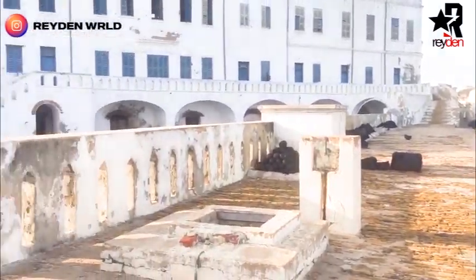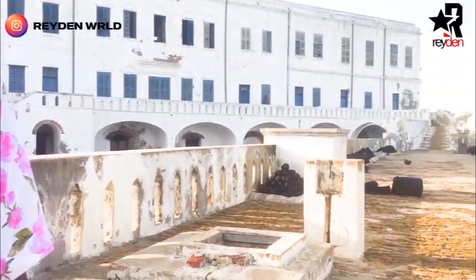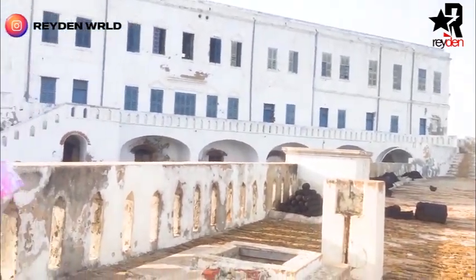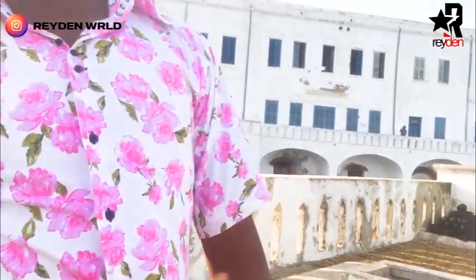How long did it take them to build? 50 years. It took them 50 years. Using cheap labor in the form of the slaves. So the slaves were used to build their own house so that they sleep.